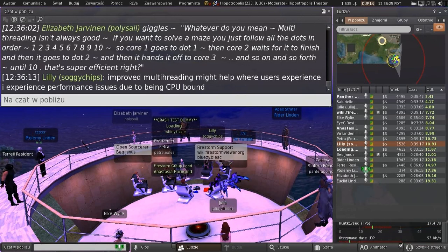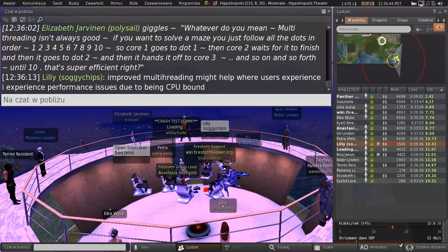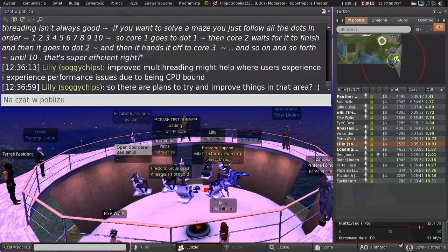Yeah, definitely. That's one of the things we still need to figure out exactly: are we CPU bound, GPU bound, IO bound, and specifically what parts of the code base are showing those symptoms. When we're working on pipeline improvements, I'm sure that trying to improve multi-threading is going to be a component of that.